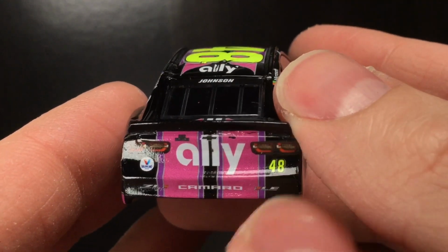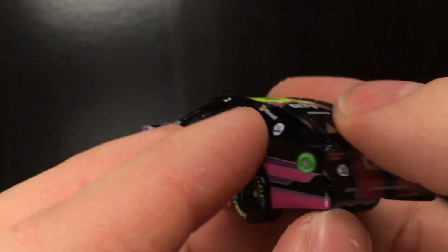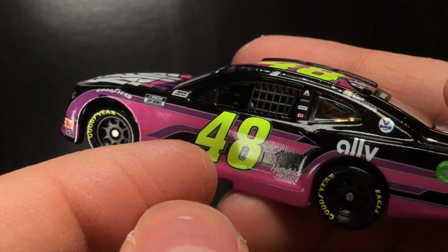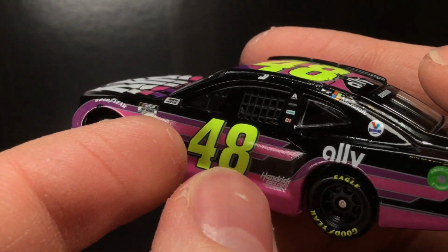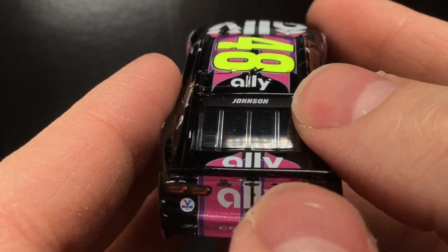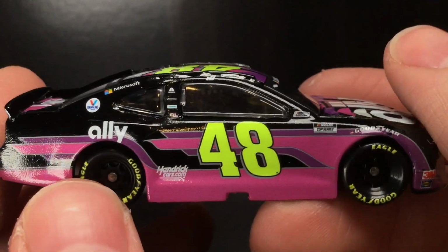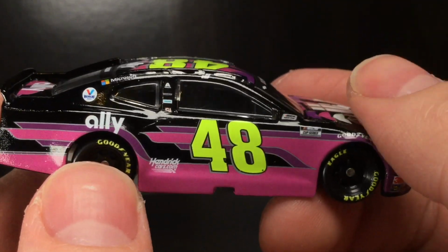Got Ally right there, 48. Notice the font's a little bit different on this car. I feel like what it is, the outlining is not dark black. It's kind of that flat steel gray look to it, right? I feel like that's what's making the 48 look a little bit more vintage, in my opinion. Got the Camaro logo right there. I like those fat stripes at the back end of the car. ZL1 1LE.